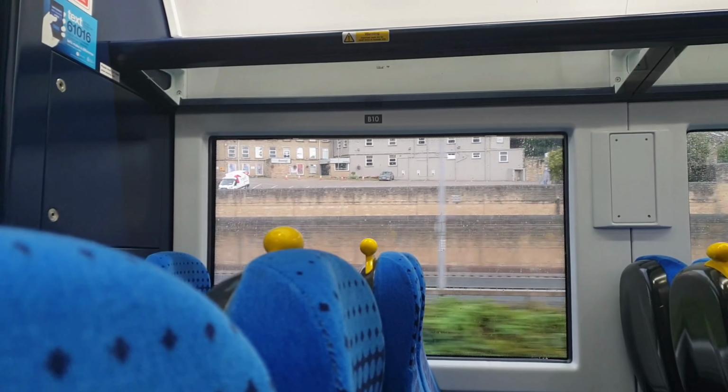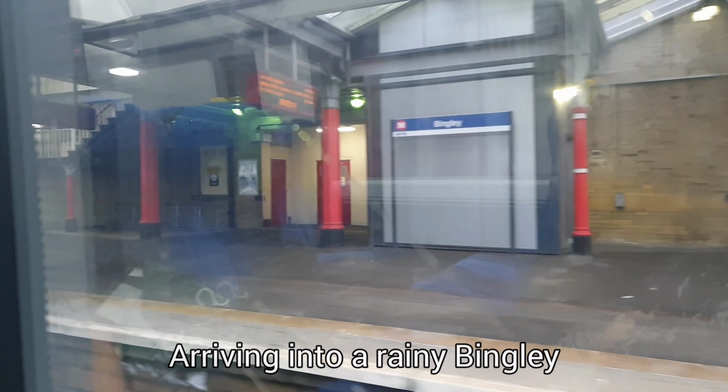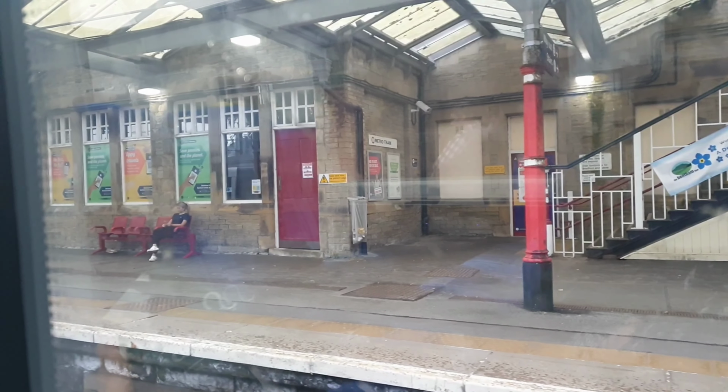The next station is Bingley. But the weather's taking a bit of a turn. It's chucking it down right now. So yes, a little fact about Saltaire Station. The next station is Shipley. Is that they've just put planning permission here, and the network train have plans to actually extend this platform by 45 metres to allow for 6-car trains.